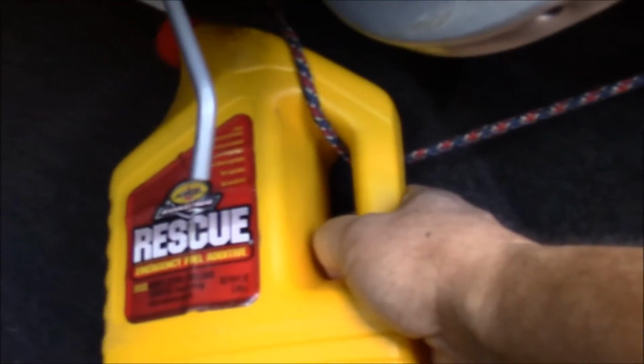Check this out. I don't know what this is. This is like a rescue thing. I noticed this before. It's Pennzoil Roadside Emergency Fuel Additive, whatever the heck that means. It's got some in it. I'm leaving it in the car. So I guess if you run out of gas or something, that's what it's there for.